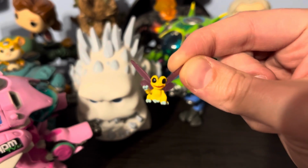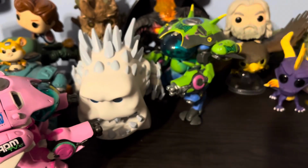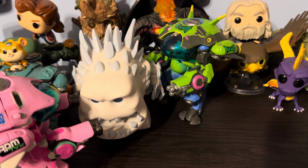Adorable. So all these huge pops. This might be the smallest one in my collection. So, all right. That is all the large Funko that I have right now in this bin.